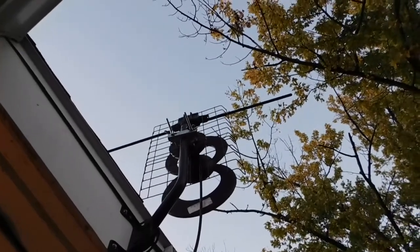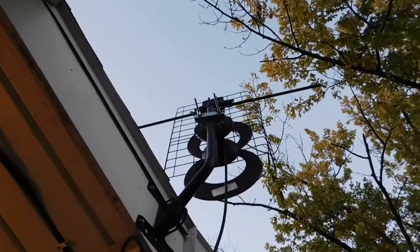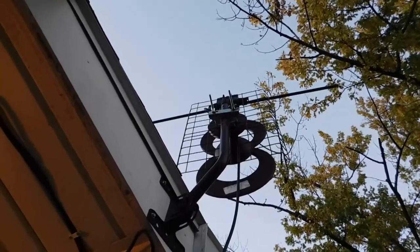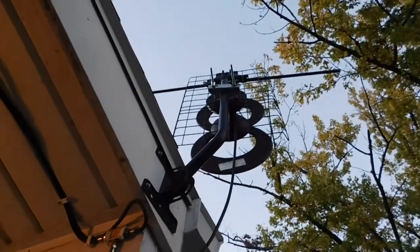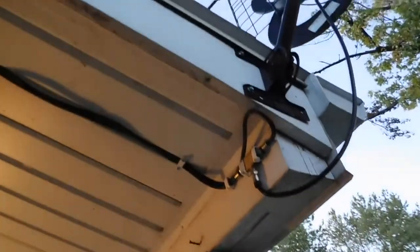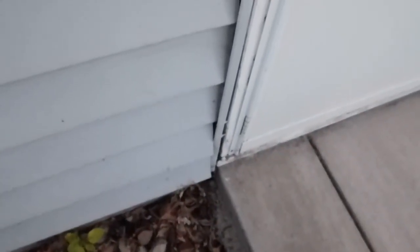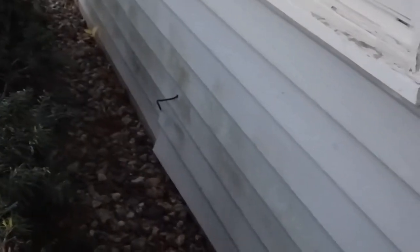So there's my little over-the-air antenna. It survived the storm, and since it did that, I figured I had to put it back up because it got bent down. But since I was up there, I decided to redo the coax, because before it just came down the pole here, and so now I've got it running up, and then one goes into the house and the other goes under the siding, and it goes into my guest bedroom.